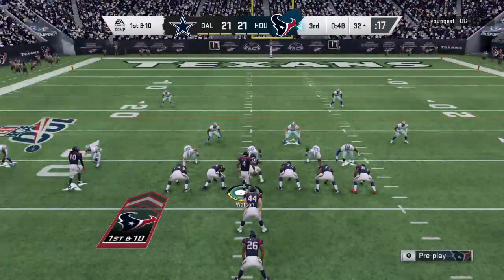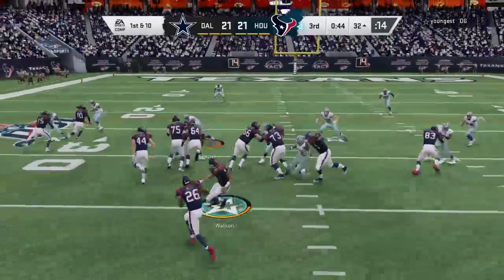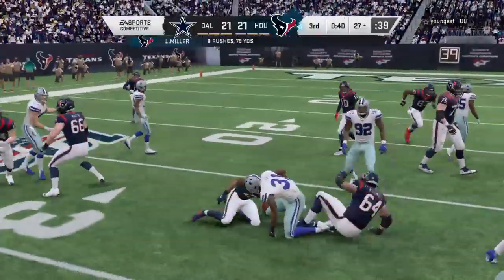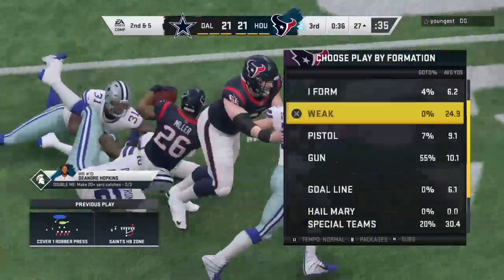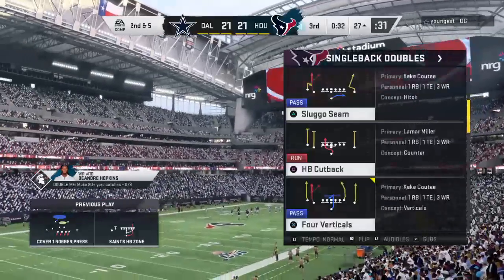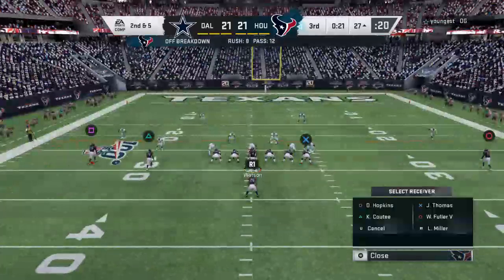Here's 1st and 10 just outside the 30. Lamar Miller. Give him 5 on the carry there, and it'll be 2nd down. Partner, I think from our experience together, we have learned that most offensive coordinators are going to tell you, if I'm going to run the football on 1st down, I've got to get at least 4 yards. They got 5 here. They've got to feel pretty good about that one.